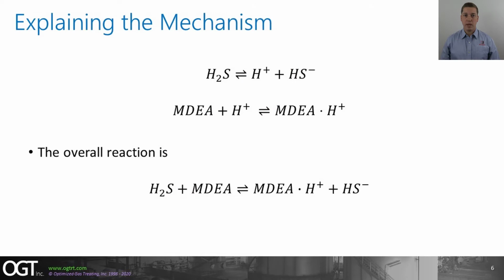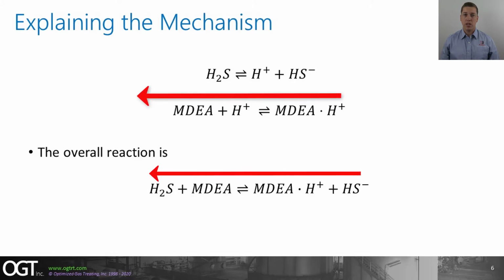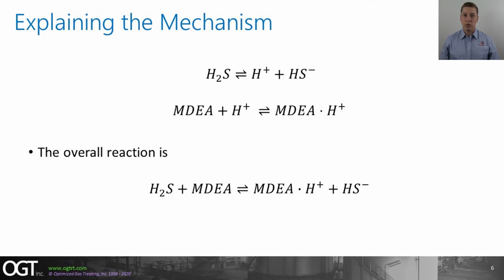Intentionally acidified amines and amines contaminated with heat-stable salts all promote solvent regeneration by the same mechanism. They shift the equilibrium of the reactions that occur between acid gases and amines. For example, when H2S is present in an amine solution, such as MDEA, very little of it actually exists as H2S molecules, because when H2S chemically dissociates in the solution, the hydrogen ions it produces are neutralized by the amine.